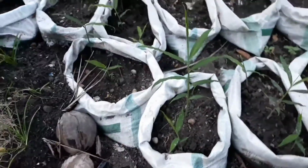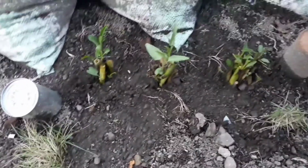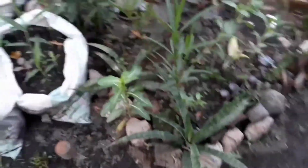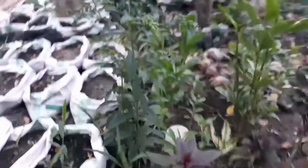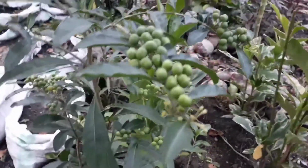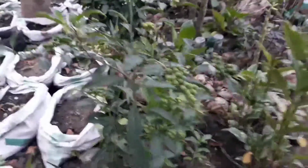I don't know. Let's see. I think this is a flower. And this is a plant. Oh, yeah. My plant. I just followed my auntie. Now, let's see. Whoa, what is this? Is it the beans or something? Beans? Beans. Now, let's go.